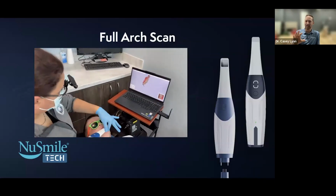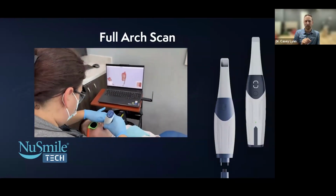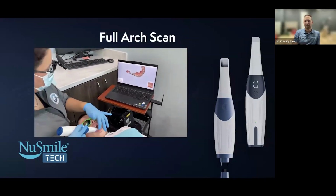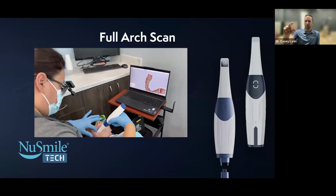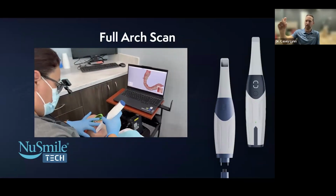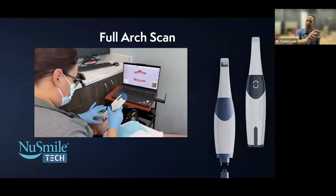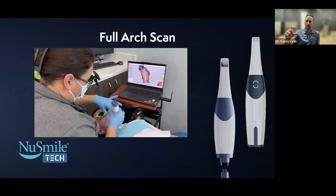If you have an anxious patient, you can do part of it and show them on the computer, and they're going to be a little more okay, this is kind of like a video game. I want to play with this a little more. If you're going through it on your own, that little green box will turn red if you lose your space. When that happens, you just roll back to an area that you did scan, and it's going to turn green again. And then, boom, I'm ready to rock and roll.